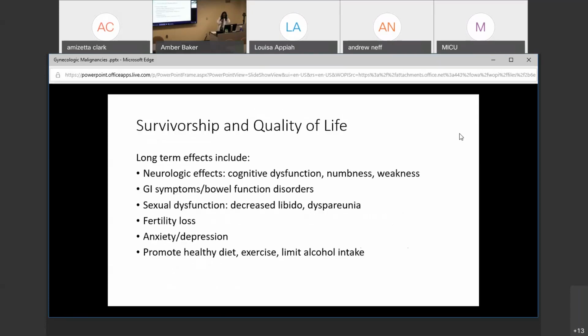Okay, and so just to conclude a little bit about survivorship and quality of life. These women, you know, they go through a lot. They undergo extensive surgery. They have a lot of side effects from chemotherapy, including cognitive dysfunction, numbness, weakness. A lot of them will have GI symptoms, including bowel dysfunction. A lot of sexual dysfunction, fertility loss, which is really challenging to deal with in the younger women, anxiety, depression. And so, you know, we obviously promote healthy diet, exercise, limit alcohol intake.